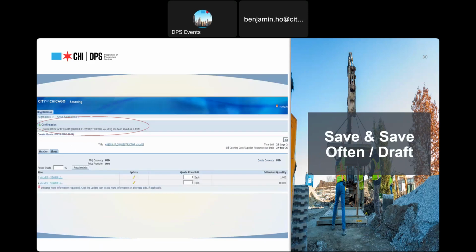And you want to save and save often, because if you get disconnected from the internet for whatever reason, whether it's on the city side or your side, you don't want to lose your work. So save, and then you'll see this confirmation that the quote has been saved as a draft.